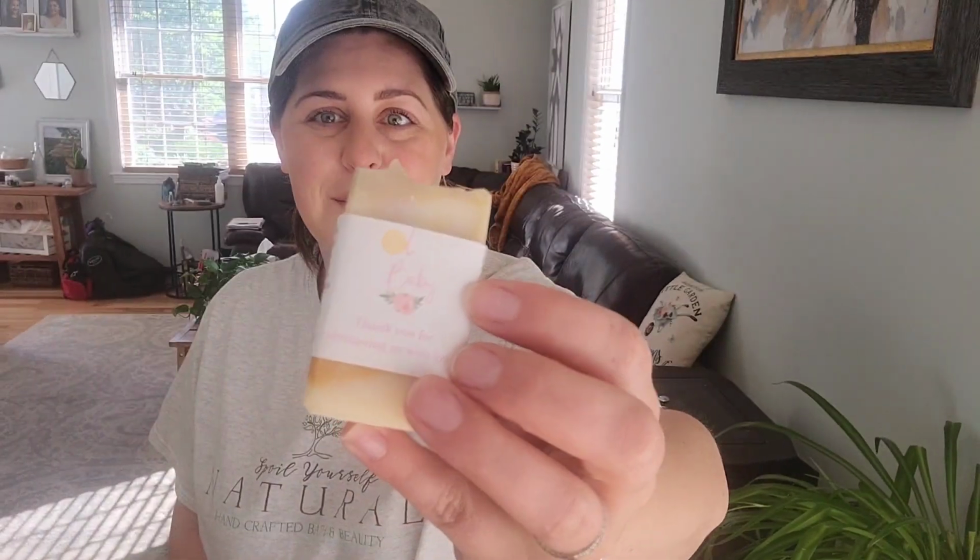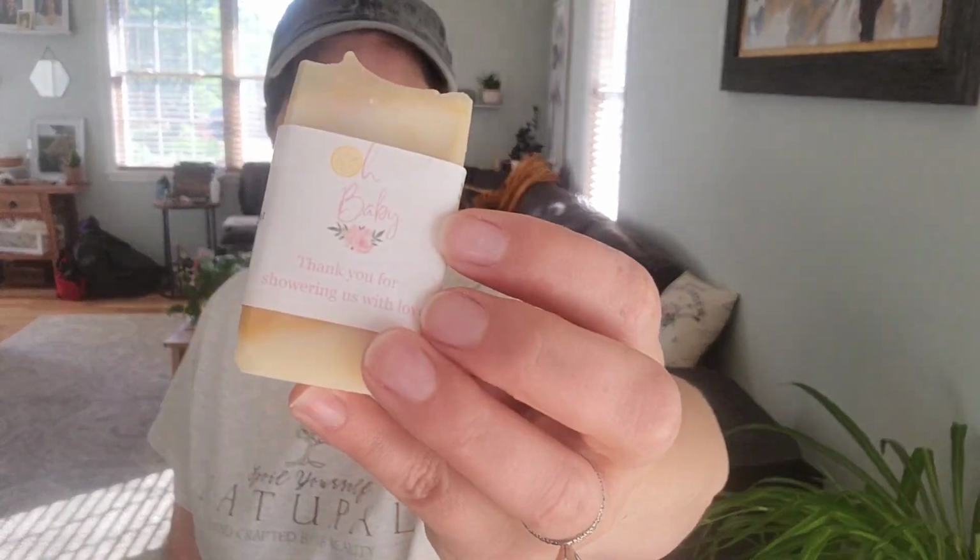But I thought they came out really cute. So I spent a little bit of time yesterday on the computer, and I need to update a lot on my website. I have a lot of stuff that's out of stock, which is okay. It just looks messy. So I have to deactivate a handful of things before my summer launch.